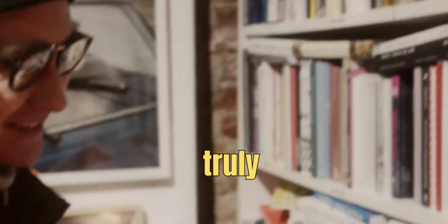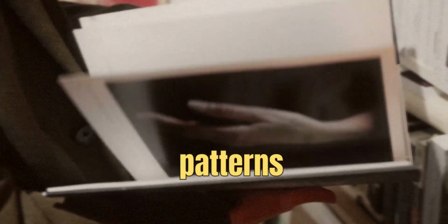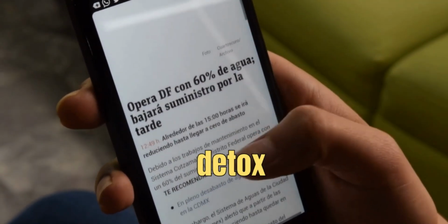Step 5. Experiment with various rewards. Discover which rewards truly satisfy your cravings and look into healthier alternatives. Look for patterns to see which rewards truly satisfy you and incorporate them into your dopamine detox journey.